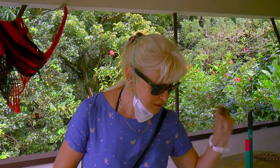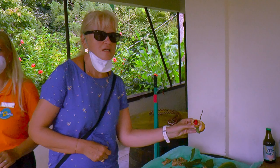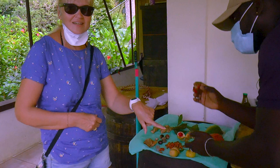Qu'est-ce que c'est? Yeah, that's a nutmeg. Ah, c'est muscat. Tu vois? Yeah. Et là, c'est quoi ça? That's cocoa, we call it chocolate.